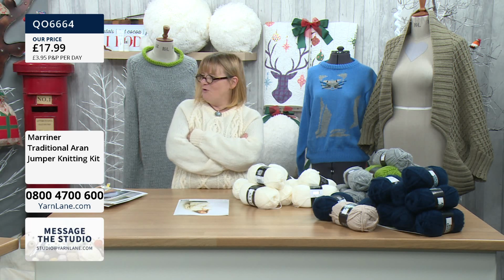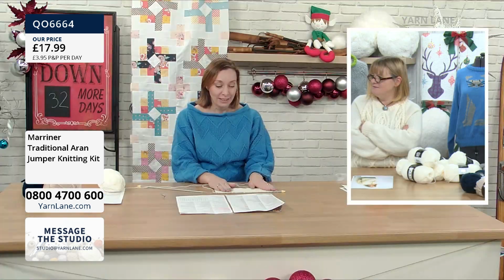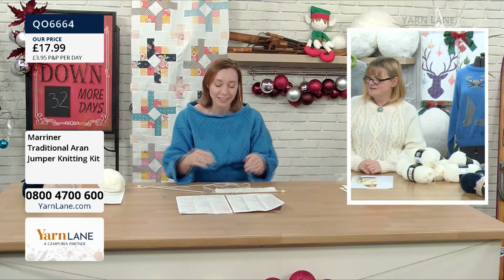So, Katherine, how was the pattern? Yes, love it. I love cabling. It's really good fun, because it's interesting. You've always got something to keep following, and a bit of a challenge. I get bored doing the same thing all the time, unless it's a quick knit with nice chunky wool. I couldn't do a whole fine stocking stitch. This keeps you interested in it.